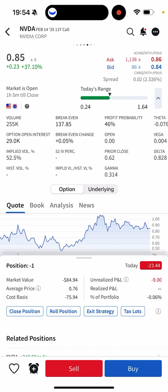So what we're going to do, we're going to roll the position, and we're going to roll what's called up and out for a credit. And when I mean up and out, it means up in strike. So I'm going to increase the 137 to higher, and out in time means further out in time. Maybe I'll do another 7 days, and let's see how we get on.